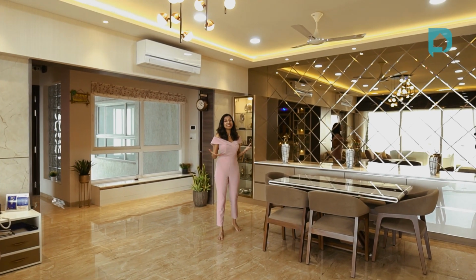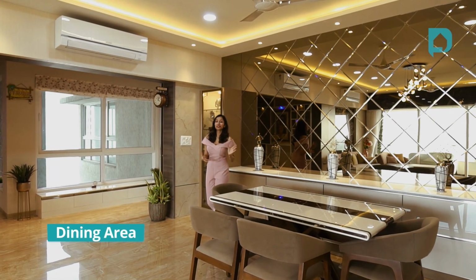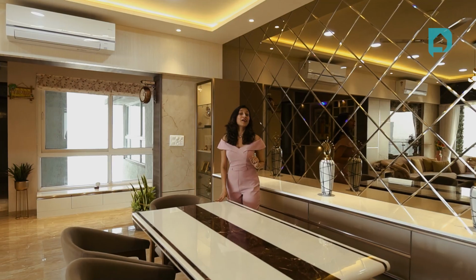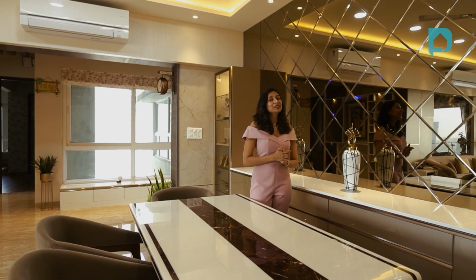Mirrors are something that gives an instantaneously luxurious feeling to any space. Here, it's just an extension of the already oozing luxury. Now, a beveled mirror in front of a dining space is also Vastu compliant. You can watch our Vastu tips video, which is linked here, to know more.